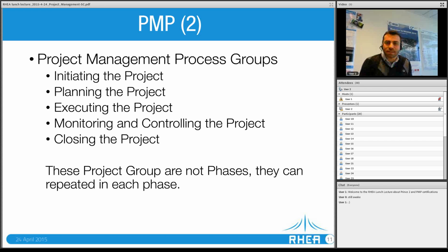Then if you go for this exam, these are one of the tricky questions that are always there. The standard is very clear, but the questions confuse you by suggesting that these are phases, when they are process groups. Process groups are what you apply whenever you need them in the frame of the implementation of your project.